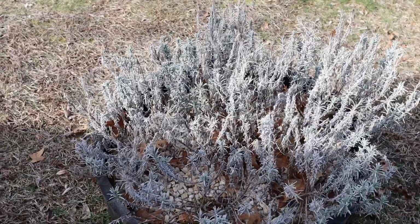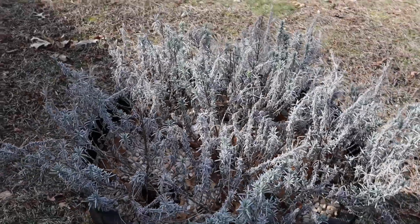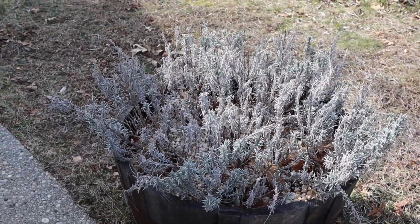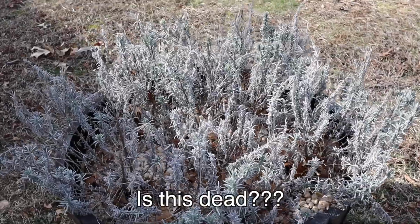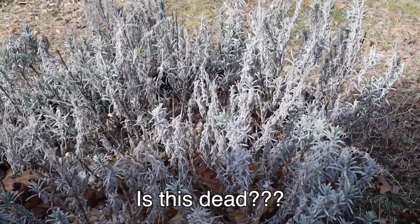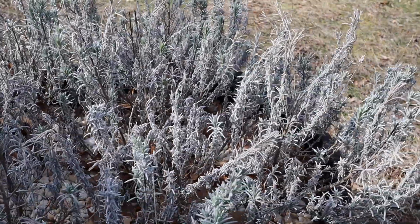This is the barrel of lavender. And again, sorry for the leaf blower noise. Just happens to be that time of day where landscapers are going nuts. I do believe that this will recover once the weather starts getting warmer, although I could be wrong. If you're a plant expert or somebody with a whole lot more plant experience than me, please let me know in the comments below.